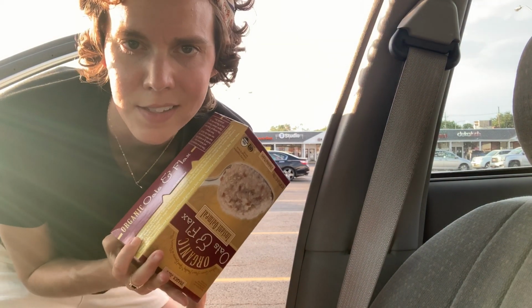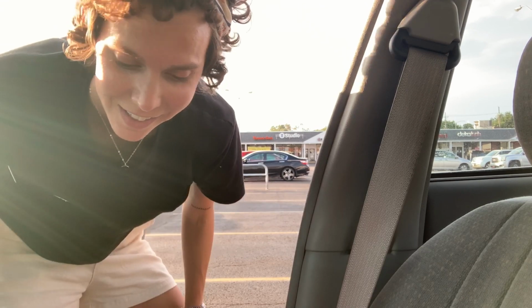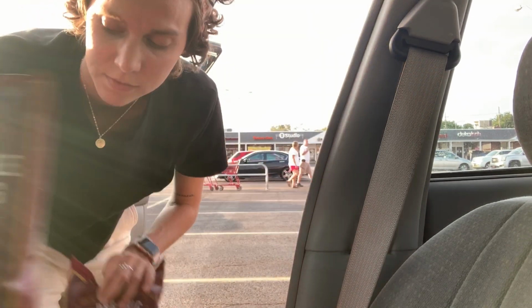Are we even surprised that I got 3 more boxes of oatmeal? Because I'm not surprised. I eat it every day. And then lastly, these white truffle chips that I saw on Instagram that people were giving a 9 out of 10, and I feel like that's worth trying.